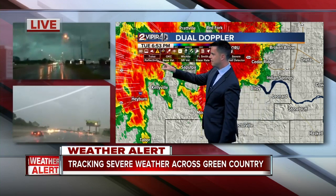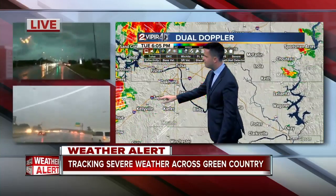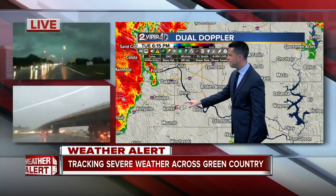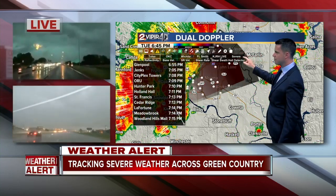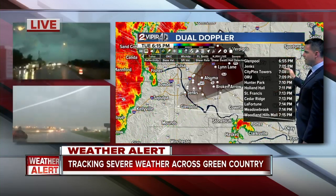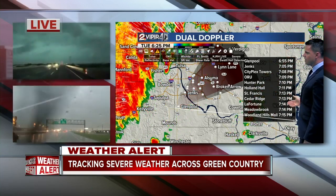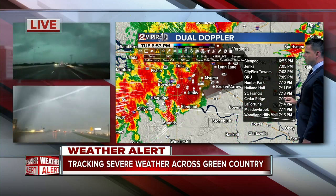Back to reflectivity as this continues to track northeast. We'll give you the latest track on this individual cell moving into the Jinx area, moving towards Bixby. This is the storm right here in Kiefer that's going to continue to track to the northeast at about 30 miles per hour. This is going to take it into Jinx at 7:05, the area of most intense part of this thunderstorm, and ORU at 7:09. More likely, you're going to be dealing with heavy rain and thunderstorms ahead of this. This is where that area of very weak low-level rotation is developing, just west of the Glenpool area.